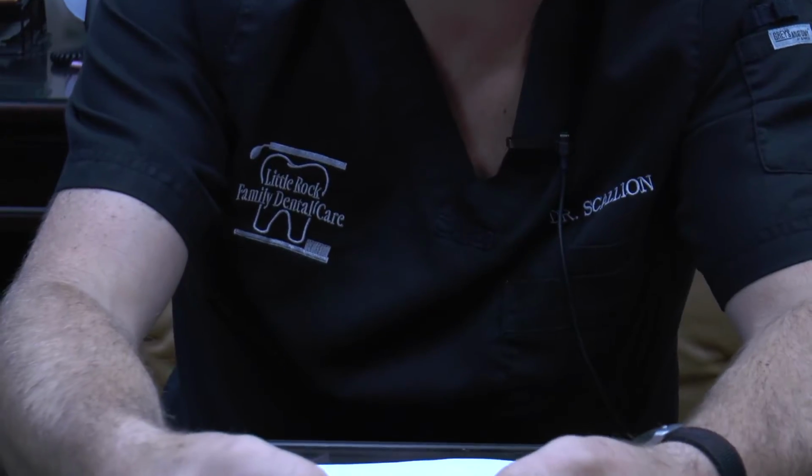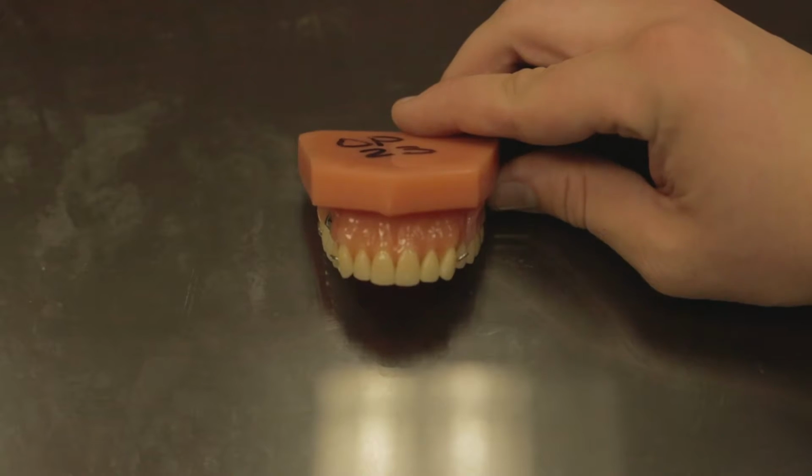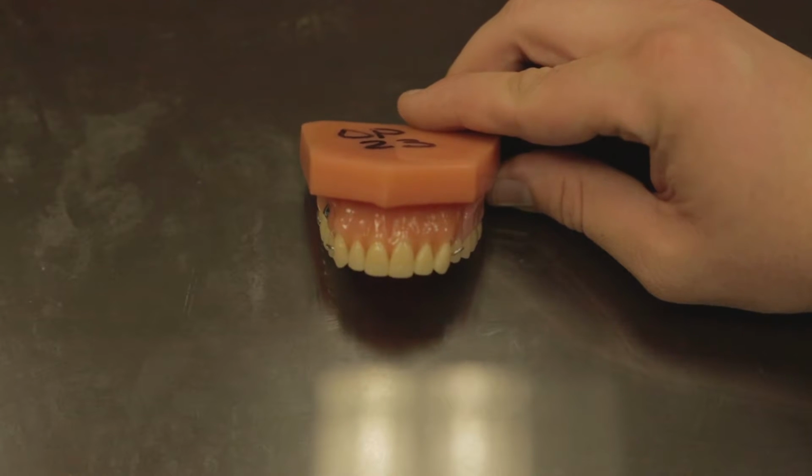Here's a sample of a removable partial. It's not a complete denture where all the teeth are lost, but you still have some of the teeth present, and then it clicks into place and restores that arch to full function. In Josh's case, it wasn't the posterior or back segment, it was the anteriors, the front teeth.